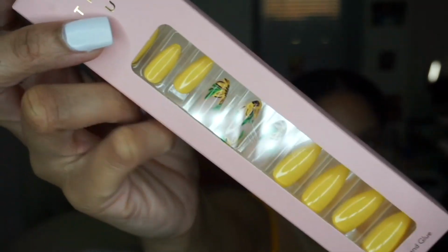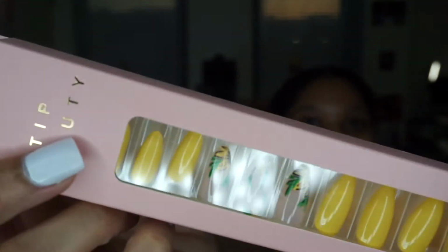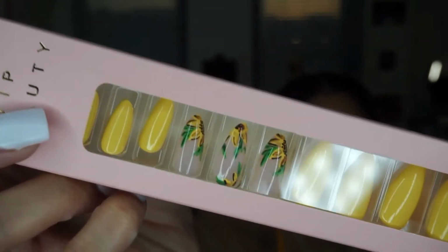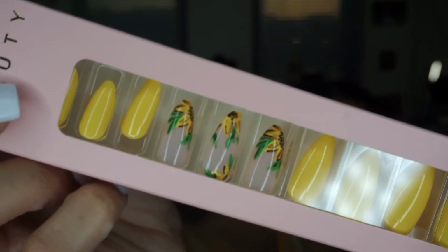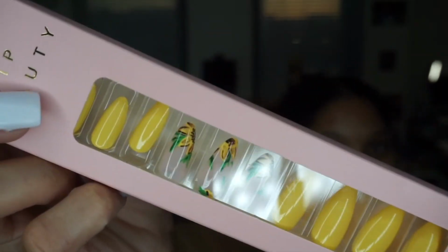Okay, the next nails I have now, this is out of my comfort zone, y'all. I don't usually do yellow nails because my complexion and yellow just clash a lot. But the sunflowers are what got me, y'all. The sunflowers are what got me, and I just had to pick them up because I love sunflowers.